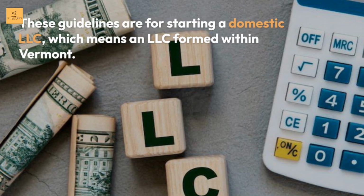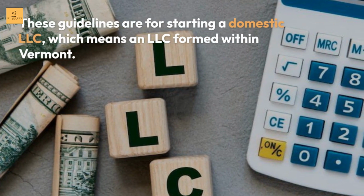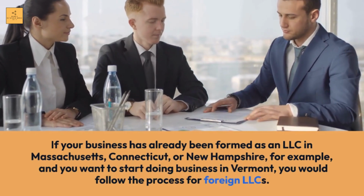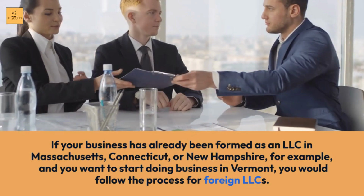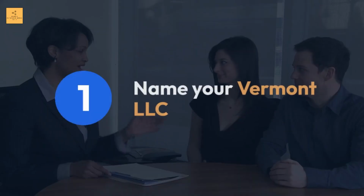These guidelines are for starting a domestic LLC, which means an LLC formed within Vermont. If your business has already been formed as an LLC in Massachusetts, Connecticut, or New Hampshire, for example, and you want to start doing business in Vermont, you would follow the process for foreign LLCs.